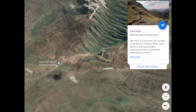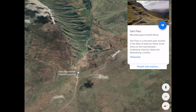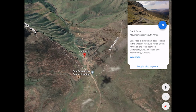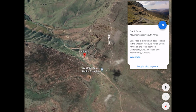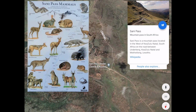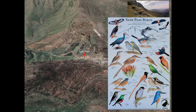On our way to Sani Pass, we entered the UNESCO World Heritage Site. Zebo had all the information. Why would they proclaim this the World Heritage Site? It is the flora and fauna, geology, as well as the culture. Most of the World Heritage Sites in the world have one of either, but this one has it all. Flora and fauna, geology, as well as the culture.